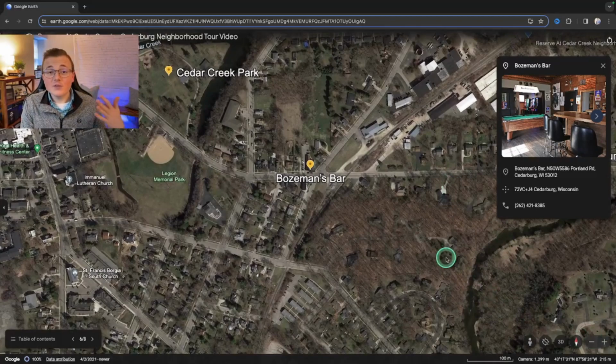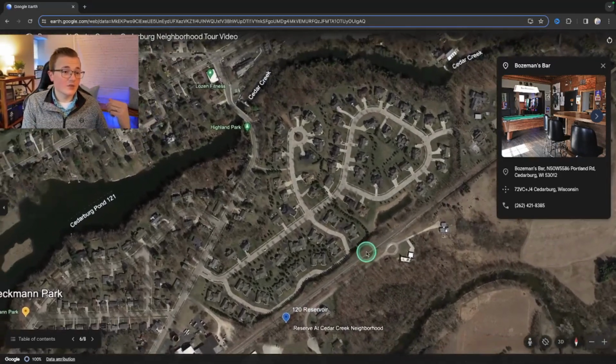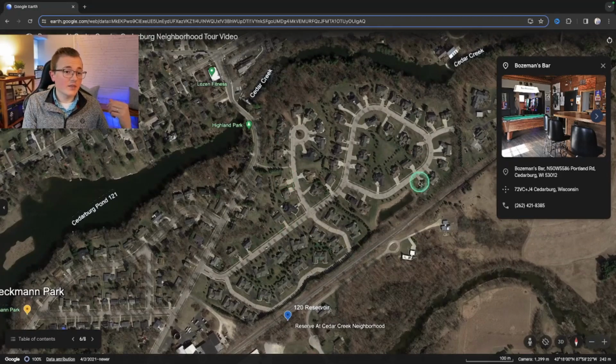So those are just a few of the selling points and neighborhood highlights that are right around the Reserve at Cedar Creek. And right here, we will be stopping and driving through the community itself. So go ahead, get in the car with me, strap in, we're going to get going.